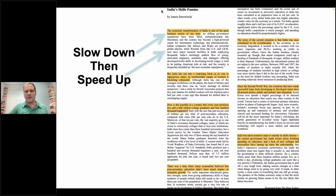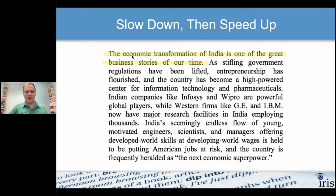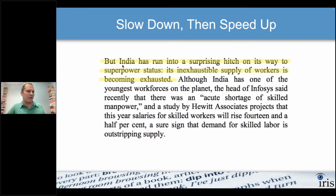This article is titled India's Skills Famine. Here's the first paragraph. The economic transformation of India is one of the great business stories of our time. That sounds like a main idea to me. I'm going to take that and now I'm going to run with it. I'm going to go a little faster, going through and getting my details, right? When I get to the end of the paragraph, I'm going to apply the brakes, go a little bit slower on that first sentence here.